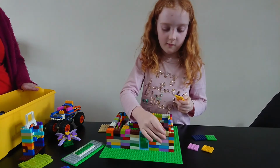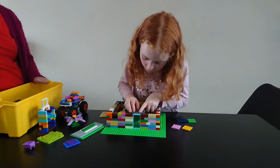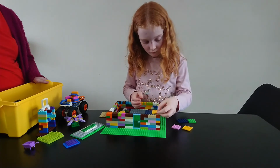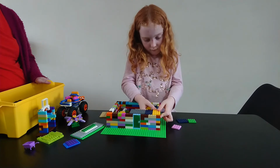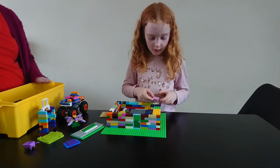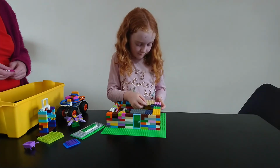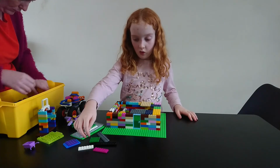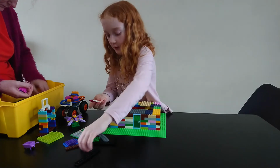Keep on taking pieces off. My bad. That's what you need to worry about with these Legos. You have to be careful they don't fall inside them. Right. I need more pieces, please. I need like a longish piece. A long piece. Oh dang it. I need a bit smaller than that.